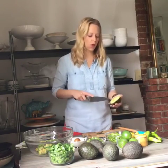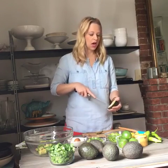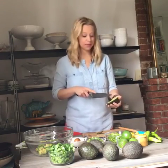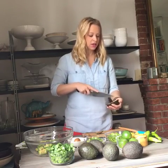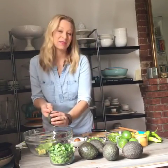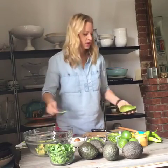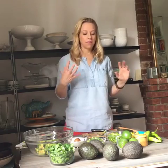What do you guys like in your guacamole? What typically do you put in? I know my dad loves tomatoes. Some people like white onions, some people like green onions, some yellow onions, I don't know. But I like to mix it up. I don't love tomatoes in mine, so we're not getting that today. I like jalapenos or peppers.